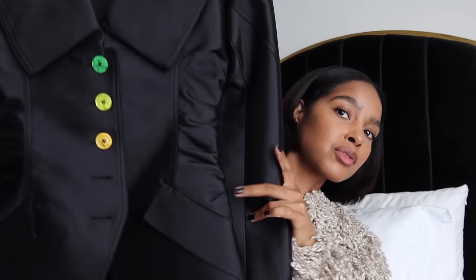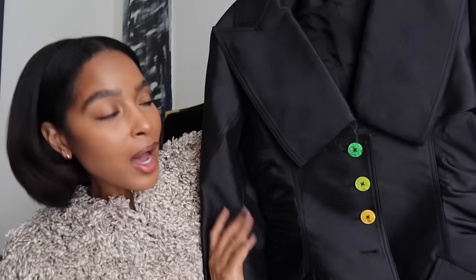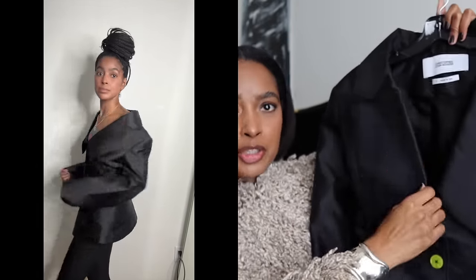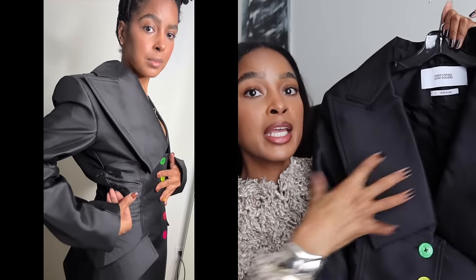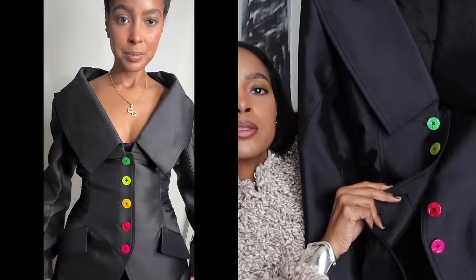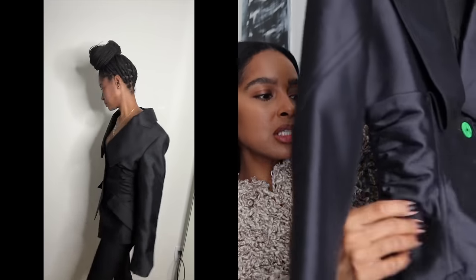My first Christopher John Rogers piece. So I've had the collaboration pieces for him and Target. But I've never actually owned a Christopher John Rogers design straight from his atelier, his designs. So this is the cowl neck blazer. They still make this, but now the lapel is a little bit closer. It's a lot more like a normal blazer, but this one opens up pretty wide at the mouth. And these freaking rainbow buttons are so beautiful. They also have them on the sleeve, on the cuff there, and it's just an amazing piece.